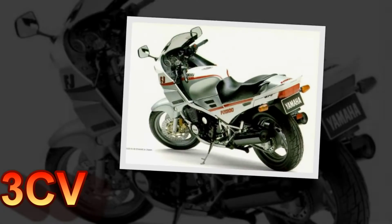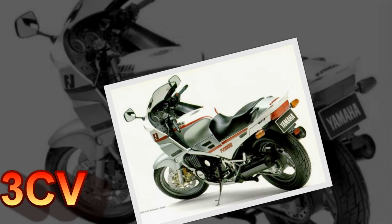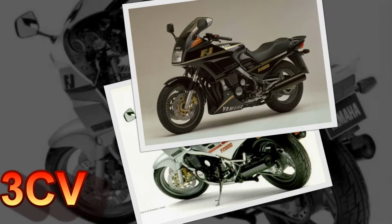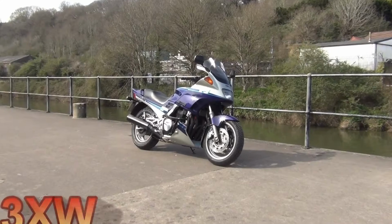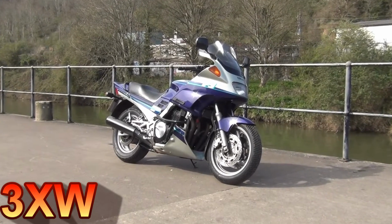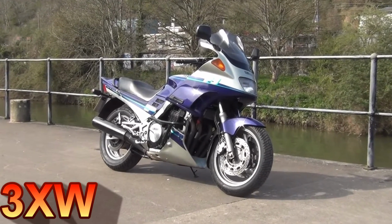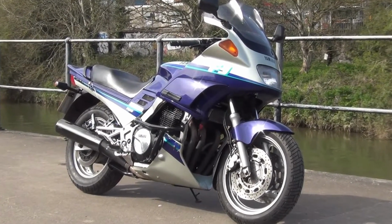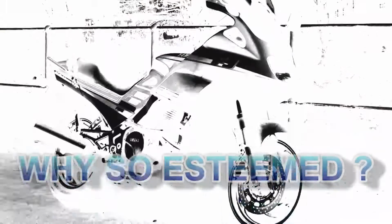In 1988, the 3CV redesigned model receives a 17 inch front wheel and 4 piston calipers at the front. Fast forward to 1991 and the final iteration, the 3XW model, appears on the market, boasting availability of ABS and new bodywork. The latest generation of the FJ 1200 is what we're looking at here today.